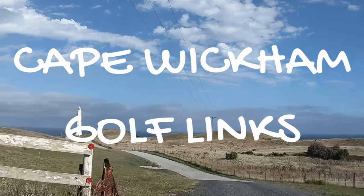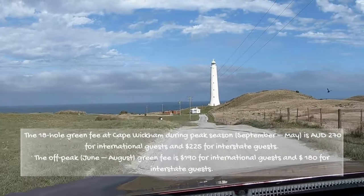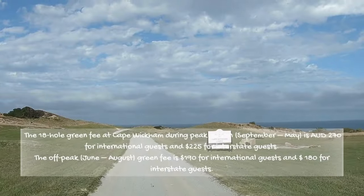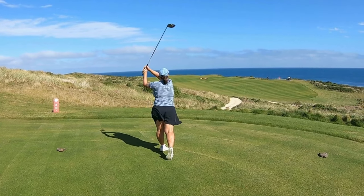Cape Wickham Golf Links is located on the very remote northern tip of KI. As we arrived and looked out over the property, we could not believe our eyes. There was nothing but incredible golf and blue skies as far as we could see.